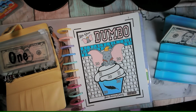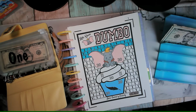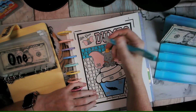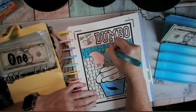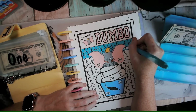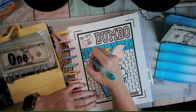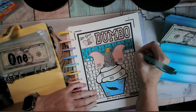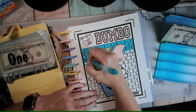Okay, so for this one I have 30, should be 30 left. 5, 10, 15, 20, 25, 30. So each one of these, there's 3 challenges, is going to get 10. So I'm just going to go 1, 2, 3, 4, 5, 6, 7, 8, 9, and 10. There we go. So let me color this in.